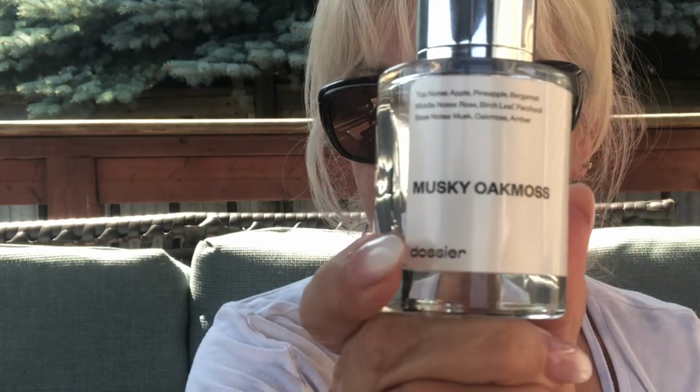Beautiful, beautiful fragrance. It's got notes of apple, pineapple, bergamot. Middle notes are rose, birch leaf, patchouli. Base notes are musk, oak moss, and amber. Now, if you know me, I have become a lover of oak moss in fragrances. I can't compare it to Creed Aventus. I don't have it, but my husband is obsessed. So Dossier, you hit it out of the park with this one.